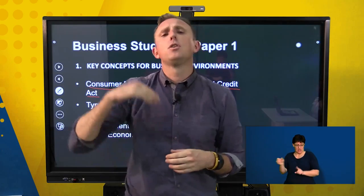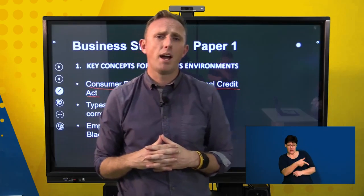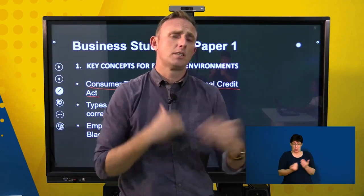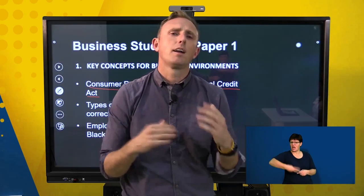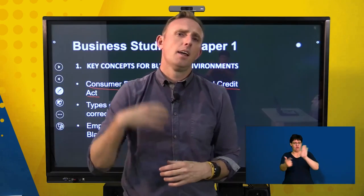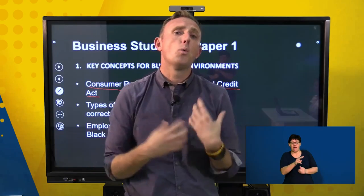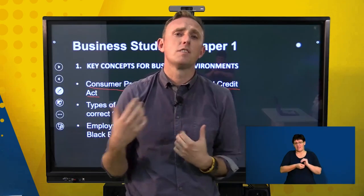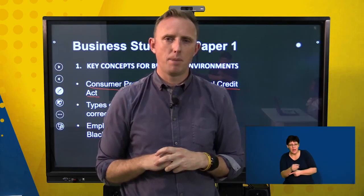So if you go to a car dealership and they tell you that a car is brand new, and then you buy it and you subsequently find out that it's secondhand, right? According to the Consumer Protection Act, that is illegal. The Consumer Protection Act also looks at our safety so that we know what goods and services we are buying and that they don't have a negative impact on us.